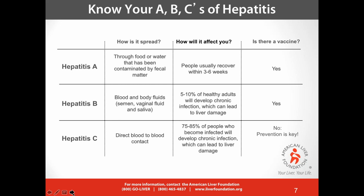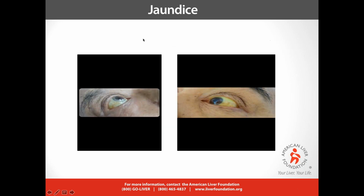So hepatitis C is direct blood-to-blood contact. With hepatitis A and B, there are some specifics, but the number one specific route of transmission of hepatitis C is direct blood-to-blood contact.